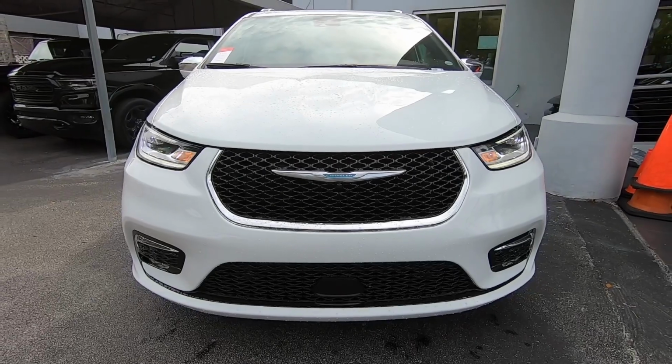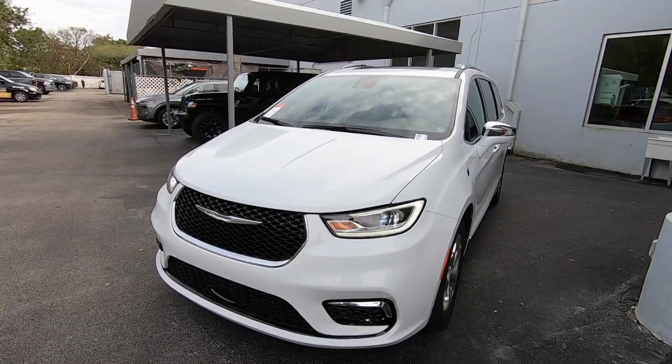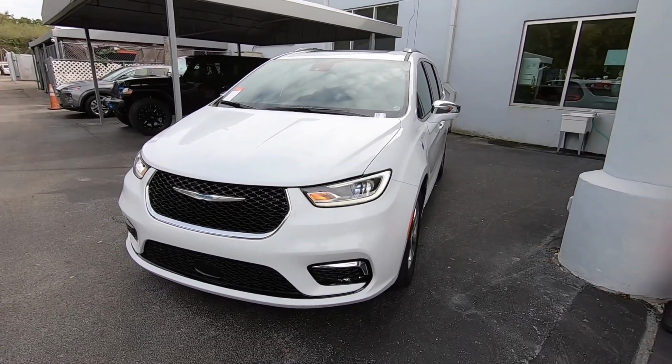I do like this grille here, it looks really good. Honestly, the Pacifica does look soft in a sense. Honestly, I want you guys to comment down below, what do you think about the Pacifica here? Would you guys pick this over the other competitors in this segment?